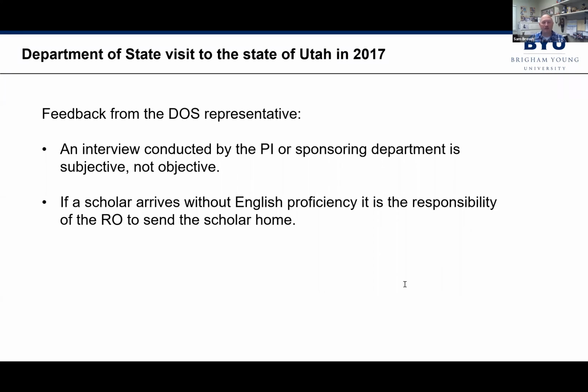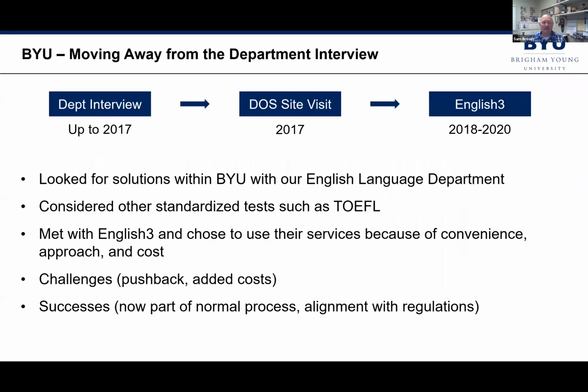I don't know about you, but I do not want to be the person who tells the faculty across my campus that after spending so much time and money to get a scholar here, we now need to turn them around and send them back home because the English proficiency that they told us was okay really wasn't. And that was a moment for us to say we need to reevaluate how we do this. And we appreciated the process we were able to go through. So here was our process.